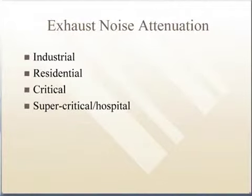The exhaust noise attenuation is handled by a muffler or a silencer. The industrial class silencer ranges between 20 to 25 dB of attenuation. When you go to residential, the residential silencers are somewhat quieter, and so you get about 25 to 30 dB of attenuation on those. When you have low density housing, and like in rural areas, it's even quieter. You need more attenuation, and you can go to the critical class, which is between 30 and 38 dB of attenuation. And then finally, the supercritical or hospital grade of attenuation, you can get 35 to 42 dB of attenuation. Some manufacturers provide a fifth category, which provides really the maximum attenuation available.